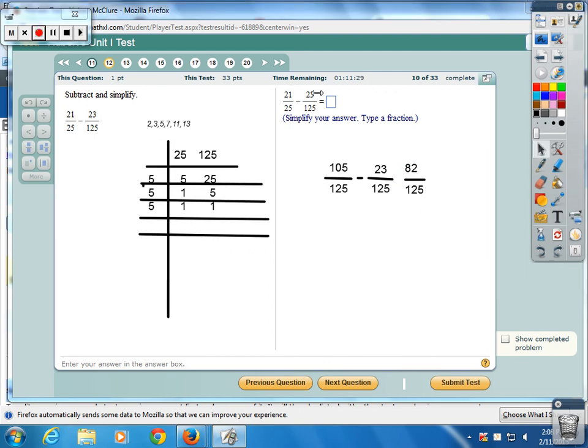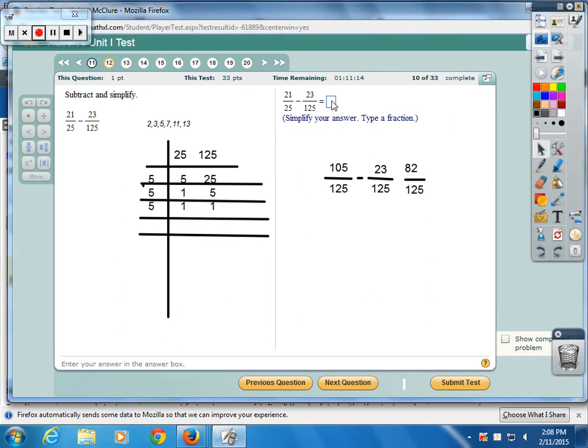So you put that in there. What time's class over? Because this looks like me 2 minutes, but y'all are packing up, and I'm like, I don't understand. 82 over 125. All right, y'all can handle that one.